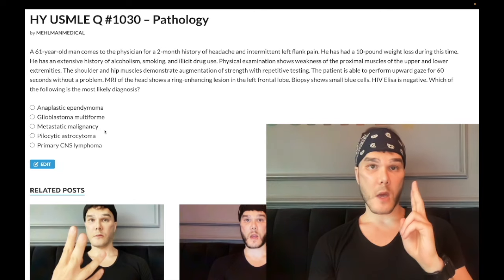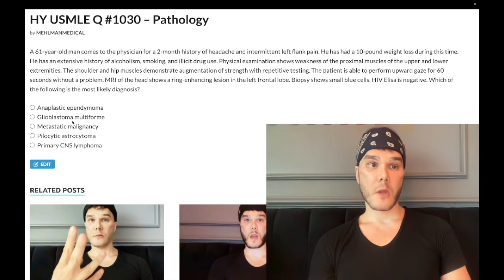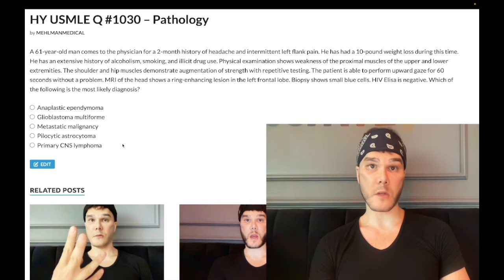Actually, real quick, I will just mention, for Step 1, you need to know that glioblastoma multiforme is a grade 4 astrocytoma. So they can give you the butterfly glioma descriptor through the corpus callosum, and then rather than having glioblastoma multiforme as the answer, it'll just be grade 4 astrocytoma. As I already said, wrong answer.